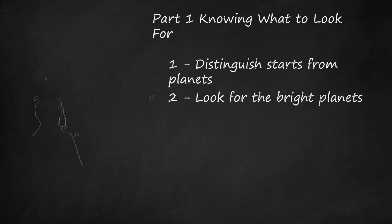2. Look for the bright planets. Although some of the planets may be in their apparition period, they may be harder to see if they aren't one of the brighter planets. Jupiter and Saturn will always be the easiest to see.